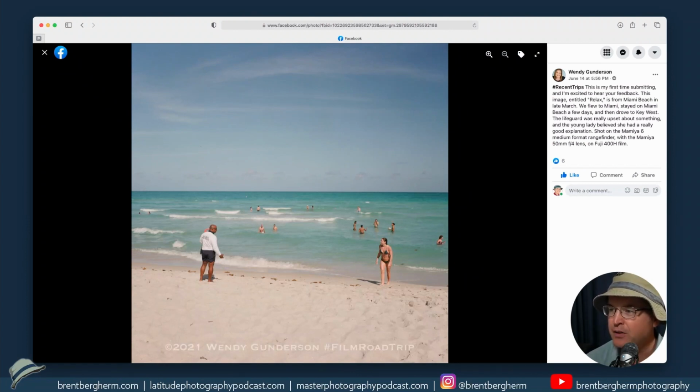This image, entitled Relax, is from Miami Beach in late March. You flew down, stayed on Miami Beach a few days, and then drove to Key West. Yes, Key West is an awesome place. The lifeguard was really upset about something, and the young lady believed she had a really good explanation. Shot on a Mamiya 6 medium format rangefinder and the Mamiya 50mm f4 on Fuji 400H film.